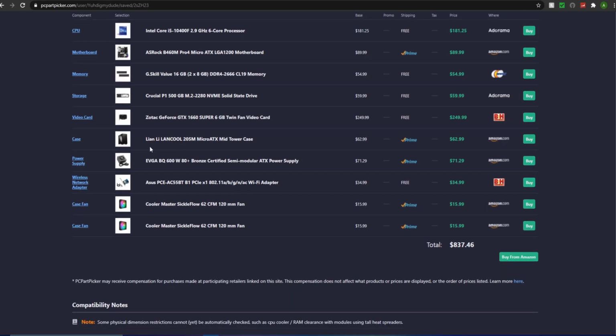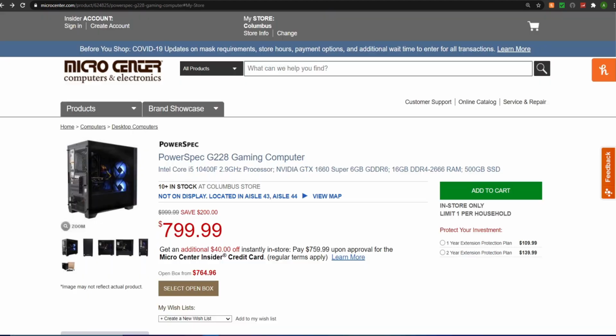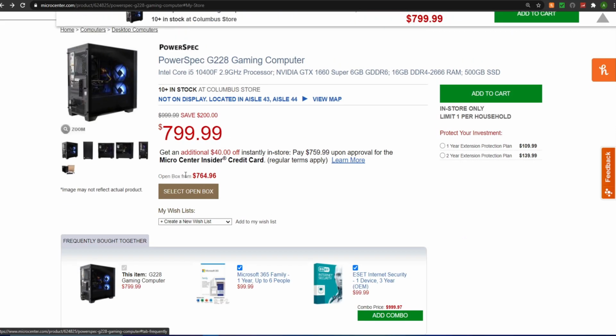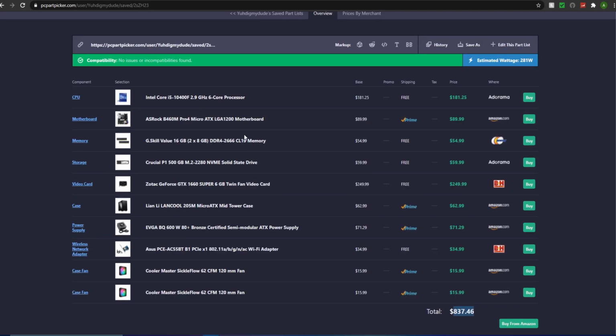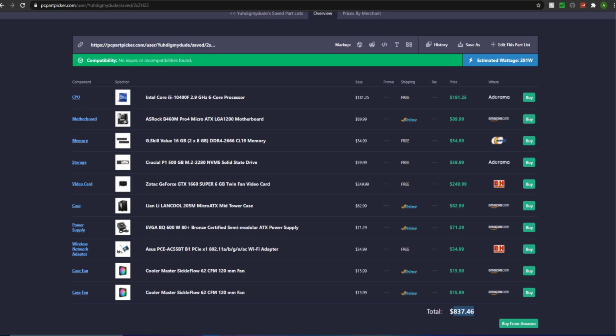Now for our PC part picker list, we put together this one. So we've got all of the same stuff. We even included the RGB fans that are included on here. Again, these are addressable RGB fans that are on this case. And you can actually see it comes out to more than what this pre-built is going to cost, which is kind of crazy because you usually expect the PC part picker build to be about $100 or $200 less than what you're actually putting together. So it's just kind of crazy to think that you're saving money by buying it pre-built and getting a warranty and all that stuff with it, compared to actually going out and building the whole thing yourself.